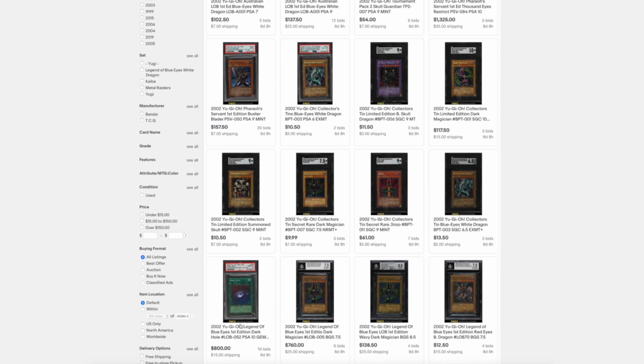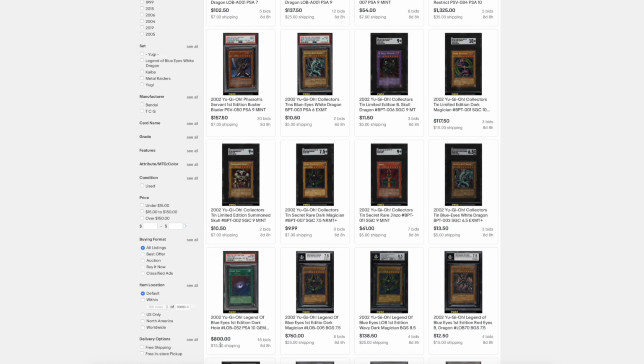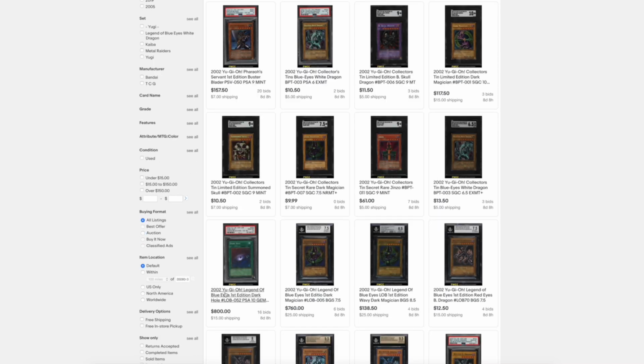We have a LOB First Edition Dark Hole PSA 10. Only 8 days in already at 800. Alrighty. I think the last sale was what? Was it 2K? Was it 3K? I don't remember. Don't take my word too seriously there. But yeah, given that this is already at 800, I imagine it'll be pretty high.